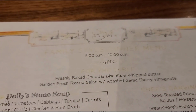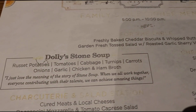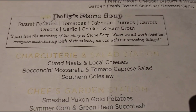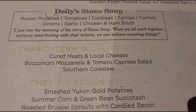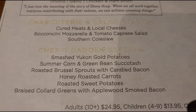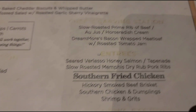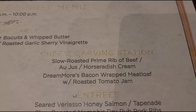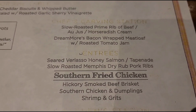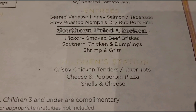I showed you guys the buffet. But here's everything in case I missed something. Here's what's in Dolly's stone soup. There's the salad station. Chef's garden station. There are the prices. $24.95. Carving station. There's your entrees. And children's station.